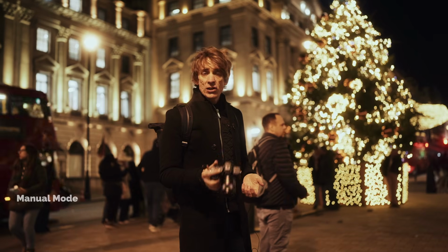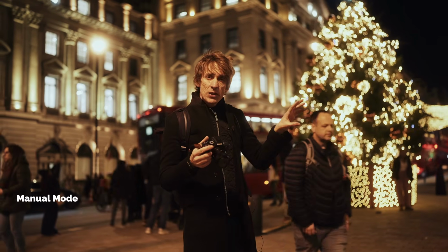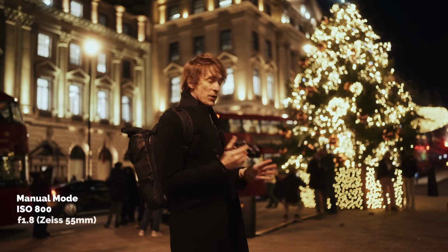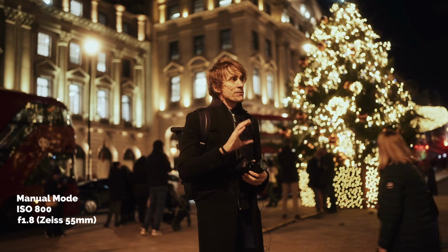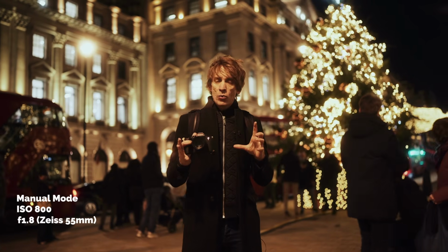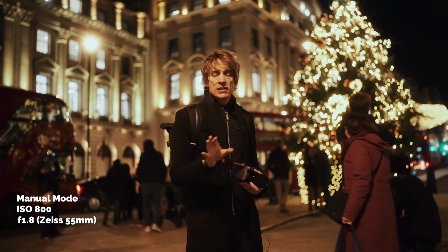So in this case, I'm shooting on manual so I can control my settings and I can actually expose for the light sources that I want. I'm on ISO 800. I'm on f1.8. The thing is with night photography, you're going to need a faster prime. You're going to need something where you can open that aperture wide up. And I've got a 50mm 1.2, which is a gorgeous lens for nighttime.